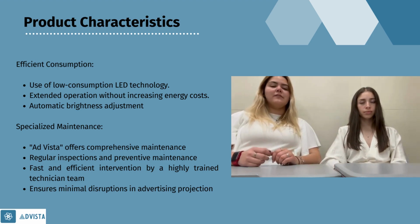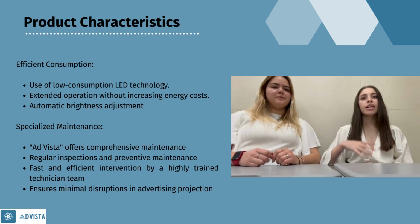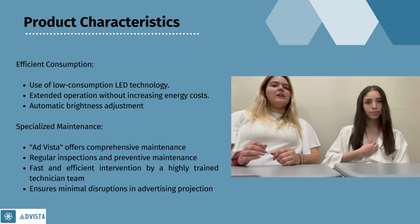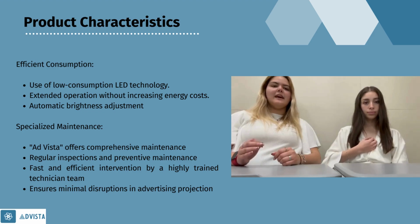At first, we have efficient consumption. Energy-efficient design using low-consumption LED technology. Extended operation without significantly increasing energy costs. Automatic brightness adjustment for optimal performance day and night.